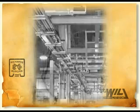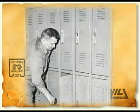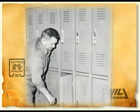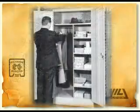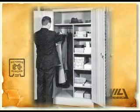In 1952, Richards Wilcox purchases Aurora Steel Products, a manufacturer of metal lockers, shelving, and cabinets. Now the company has three distinct product lines: hardware, overhead conveyors, and filing and storage products, serving industrial and commercial markets.